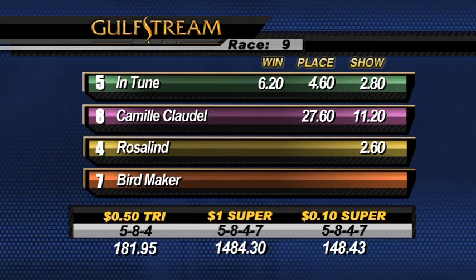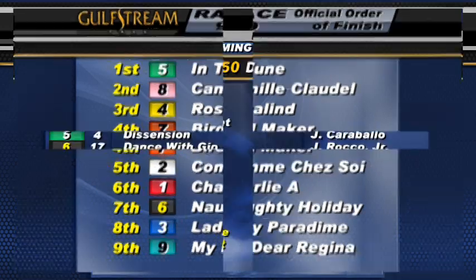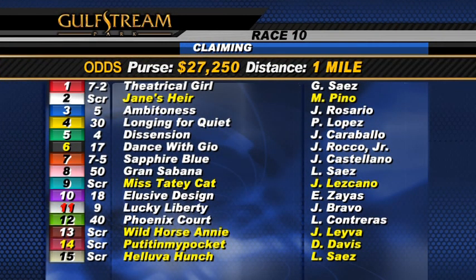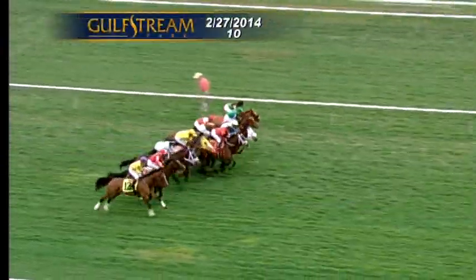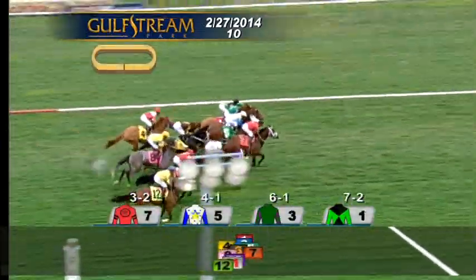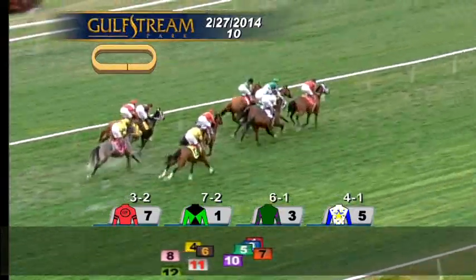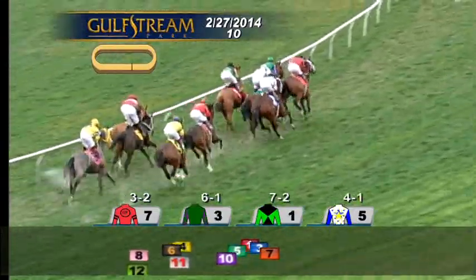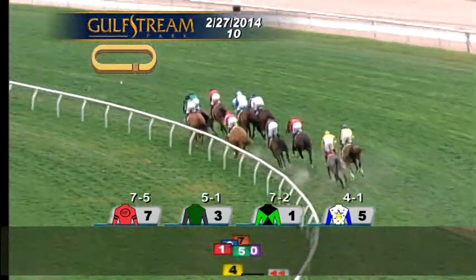The 10th and final race, 1 mile on the turf. It's a claiming event for fillies and mares, 4-year-olds and up. Scratch the 2, the 9, the 13, the 14, and the 15. They're off. Sapphire Blue comes out running well from the rail. Theatrical Girl, Ambitinous, and Ascension is up there too as they run into that first turn. And then comes Elusive Design, who's just a little bit wide there and 3 lengths off the lead.